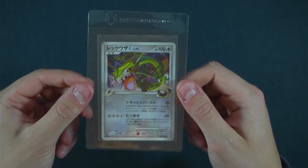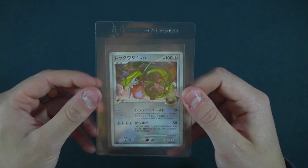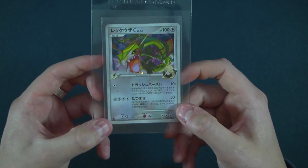This has got good centering. It looks pretty good. So I can start to provide some expertise on some of these, because we're back into the traditional realm outside of Topps. So yeah, it's got good centering. It does have the first edition logo down here.